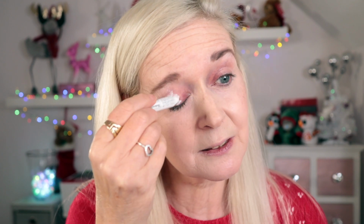I'm going to prime with the Jumbo Pencil in Milk by NYX because it's my favourite base, particularly if I want things to really show up popping, which we want these reds and greens to do.